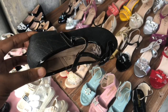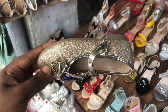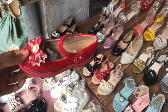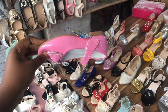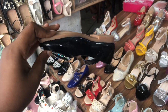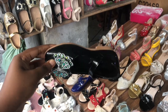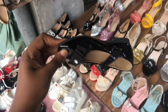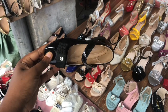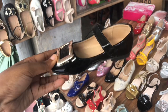How do you sell this one? This one is 2,500 naira. What about this one? This one is also 2,500 naira. Do you have other colors of this one? It comes in different colors. 2,500 naira. What about this one? 2,500 naira. This is the black. This is the silver.